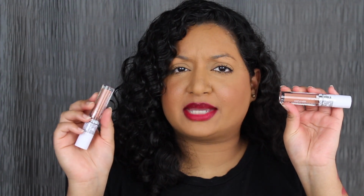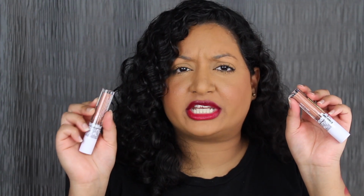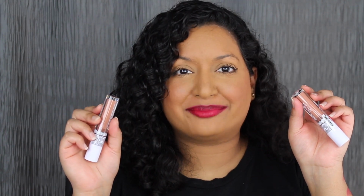Wait a second, both of these shades are Fluffernutter. Did Ulta mess up my order? Yeah, both of these are the same shade. I thought I ordered all 13 shades. Let me double check my order. Looking at my order, I definitely ordered 13 different shades, but they just sent me a duplicate of the same shade. But that's a bummer. I thought I had all 13 shades.